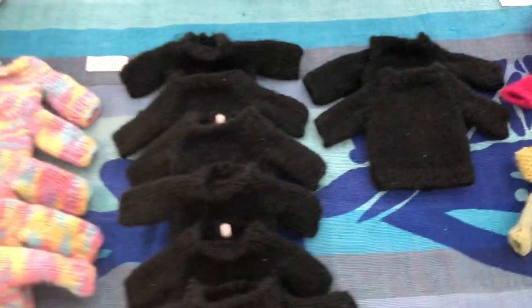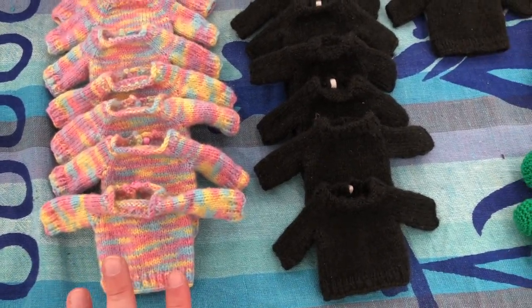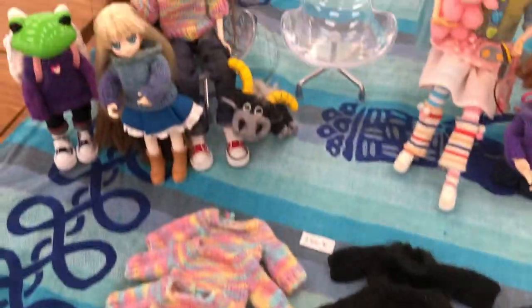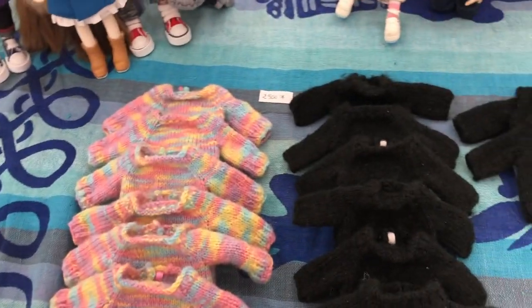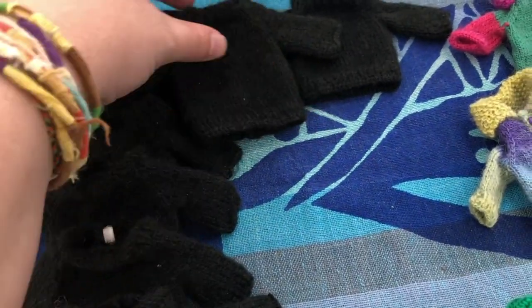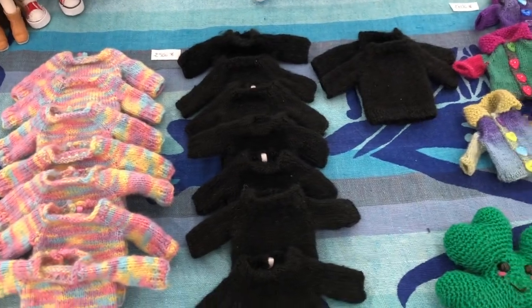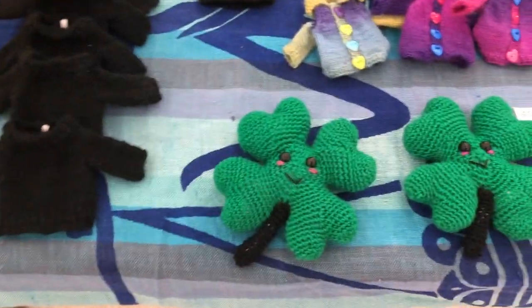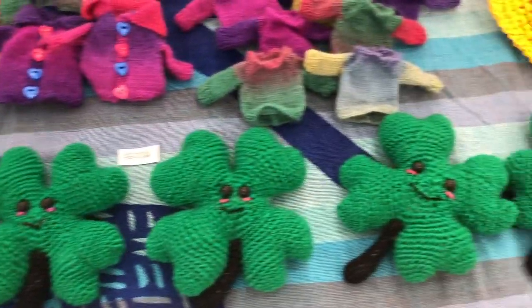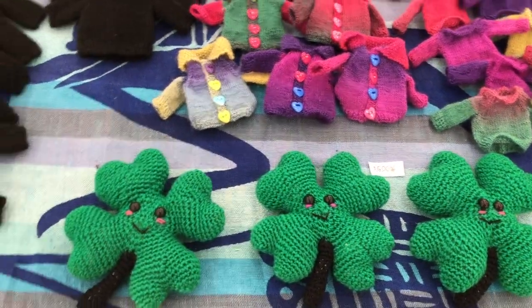And then I have jumpers that are a bit bigger, so they are good for like Pure Nemo and Fully. And basically you can also put them on Lin Fairy, especially since I have different sizes, like for the length. And basically that's about it. And I have clovers, so amigurumi that I made.